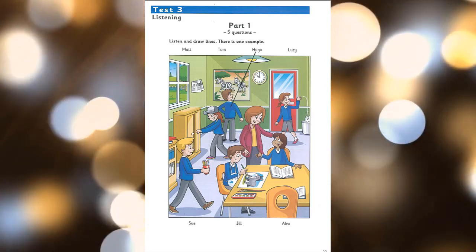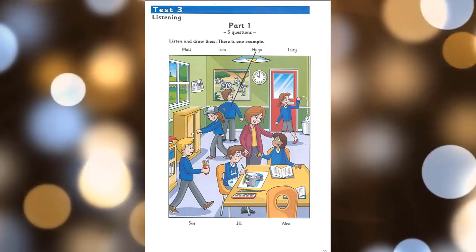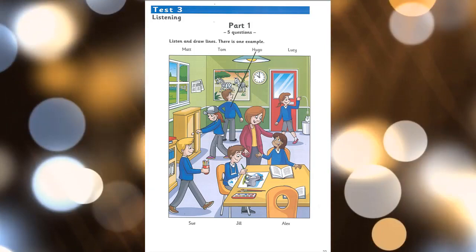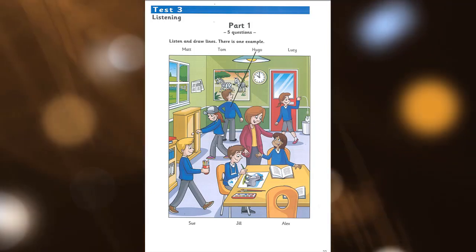1. Who's opening the cupboard? That's Sue. I like Sue's baseball cap. She's got lots of them. That's her favorite one.